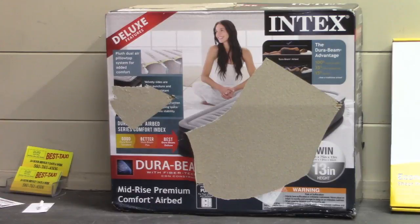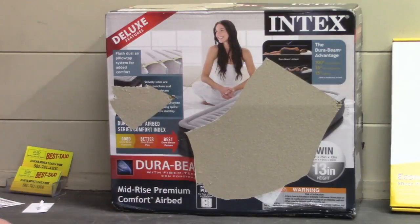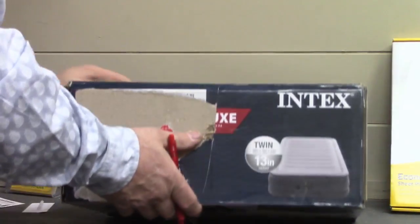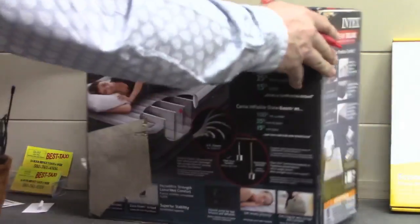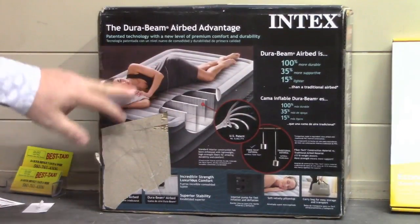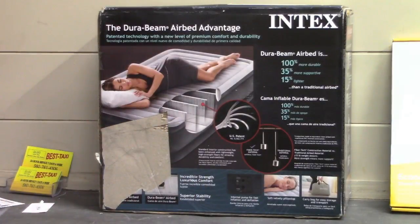So, got a nice little air mattress here, and it is 13 inch. Has a nice picture there, but someone thought it was so nice, they cut it off and took it with them, best I can figure. There's an Intex, maybe there's one on the back. Well, they tried to take that picture too. But there it is right there, it's a 13 inch twin Intex mattress. It does have the built-in pump.